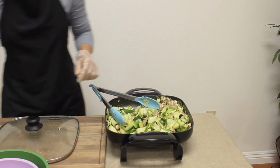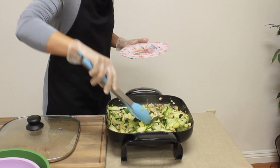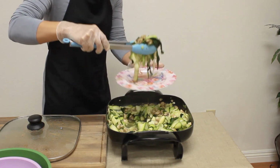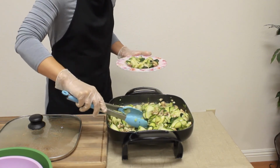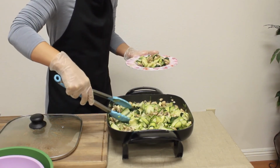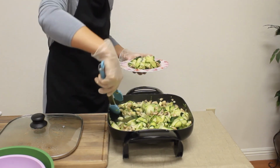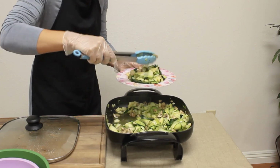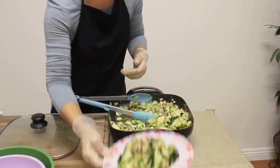Now you'll notice that this released a lot of liquid. You can definitely serve it with or without the liquid. It's up to you. So I want to make sure that I get a little bit of everything. And there is my plate.